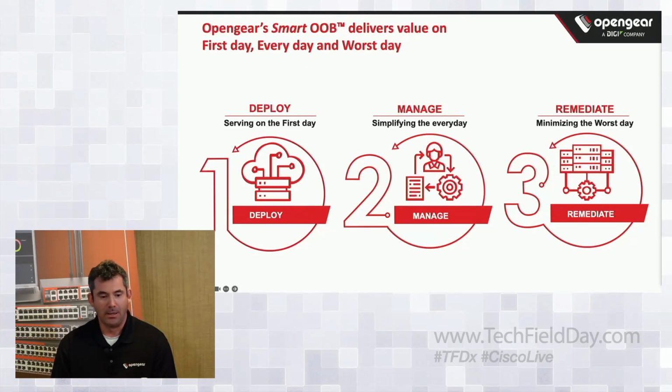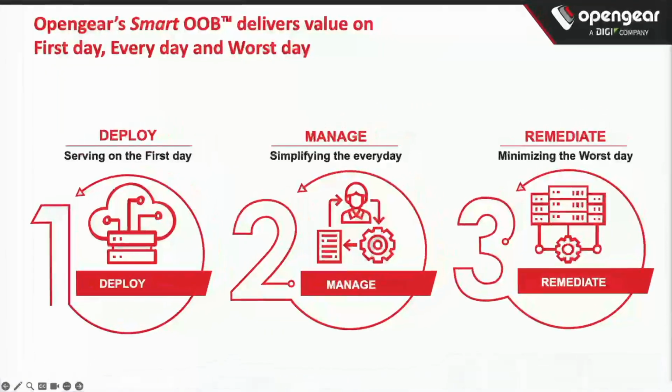For the past several months, you may have seen our marketing colleagues put together a new campaign. It's really focused on how we can step outside of our core competency of helping in the worst day kind of scenario, when there is no network or something happens. And that's really been influenced by a lot of our customers and interactions. And what I mean by that is getting into the everyday type of situations where we help customers simplify some of the management of that out-of-band space.